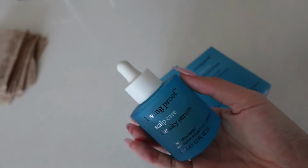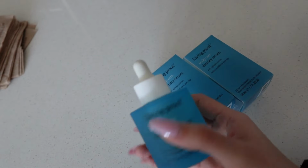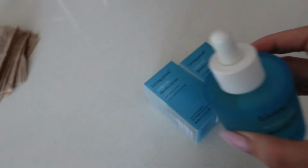Like a really nice heavy bottle. It's like a dropper. This is part of a new line at Sephora. That's what the PR package said. But yeah, really, really excited to use this. Thank you, Living Proof, for sending this over.